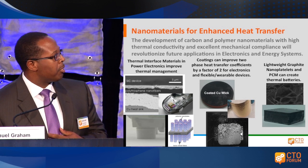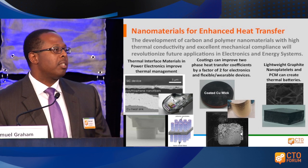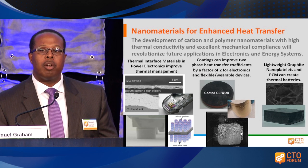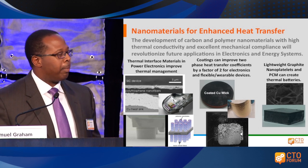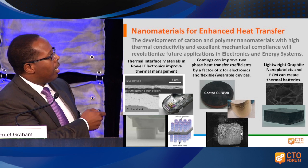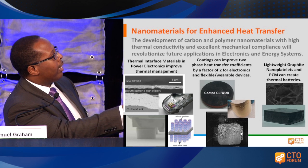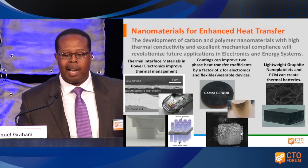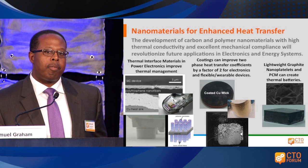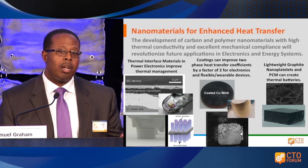So in these applications, what I'm showing here is the use of polymer nanotubes that can have thermal conductivities as high as metals. This is a very exciting area, because this is an example of a device that we used in DARPA, where we had a silicon carbide device attached to a copper heatsink using polythiophene nanotubes that performed similarly to some other thermal interface materials that were being used. Why is this important?